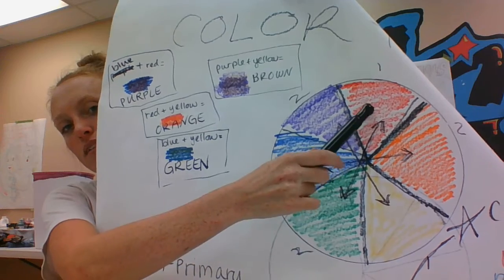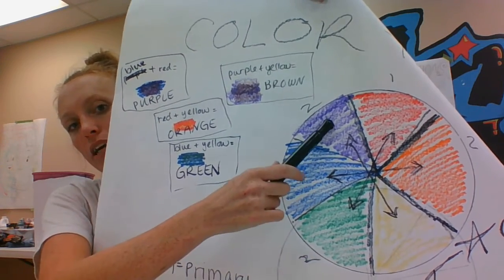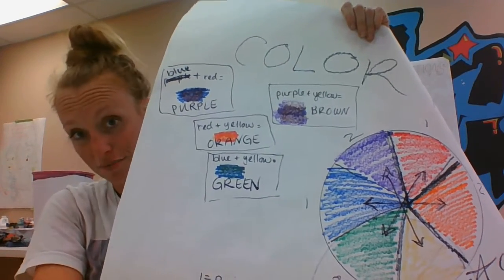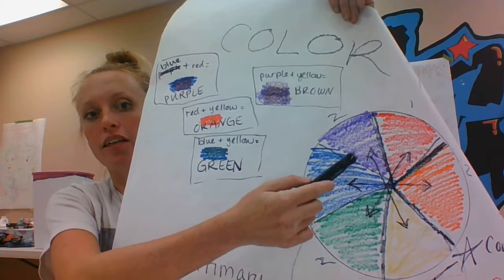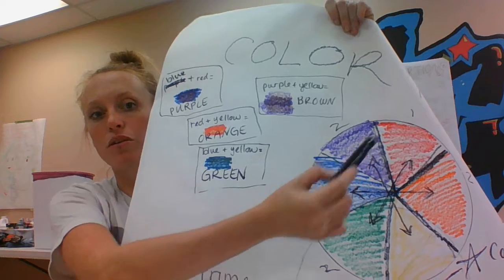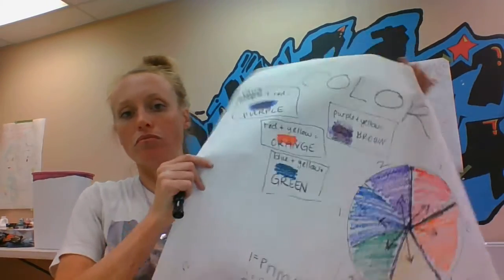Notice how it's every other one. So it's primary, not primary, primary, not primary, primary, not primary. What are the not primary ones? Secondary. So it's primary, secondary, primary, secondary, primary, secondary, or one, two, one, two, one, two. That's how I've labeled this one. So the primary colors are red, yellow, blue.